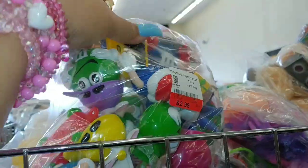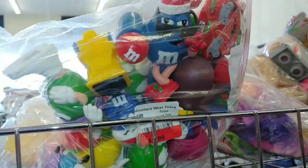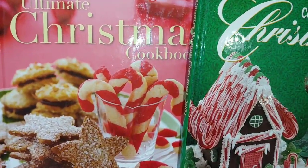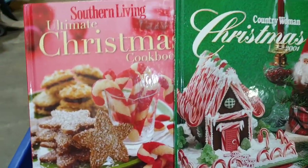There's a girl. Cute. It's a beautiful cotton candy pastel blanket with the bears. Cotton candy pink and blue, and it has a fringe on the ends. Really pretty. This one is $6. It's really nice. I'm at the Goodwill right now. I'm gonna get these books. They're so cute.